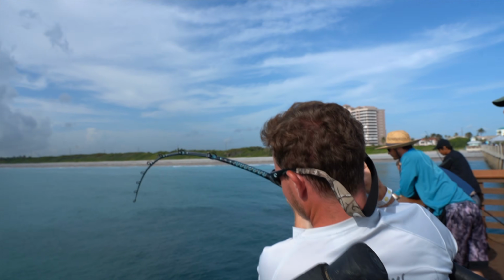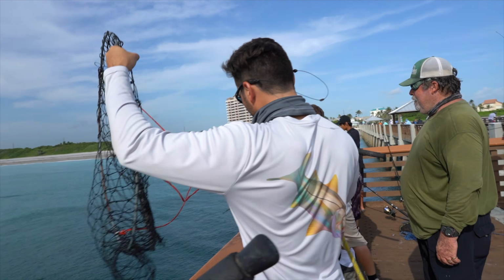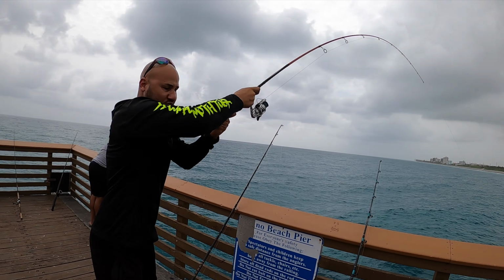So if the fish is swimming to the left, they just kind of stand there and just watch and let Jesus take the wheel, and the fish is suddenly either wrapped around the end of the pier or he's got 10 other anglers tangled around his line, and pop, everything, he loses everything.